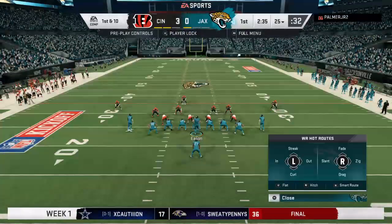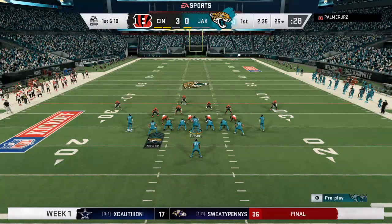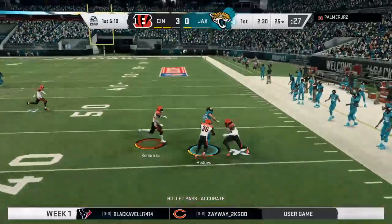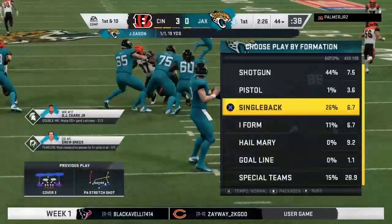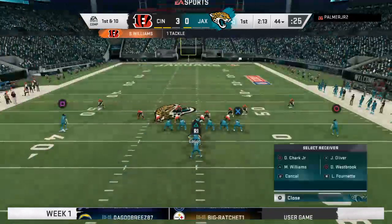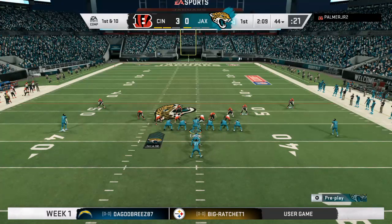Off the play fake, Eason on the crossing route, complete. It's Hodges. And they'll get it up just short of the 45 at the 44. First play of the drive, a success, 19 yards. Took just 1 play to move all the way to the 44 as they try again on first down.